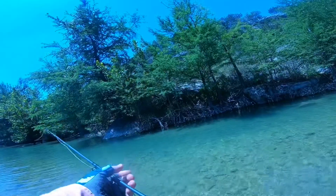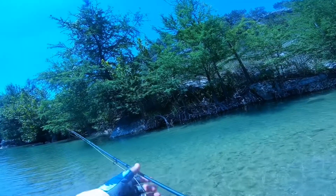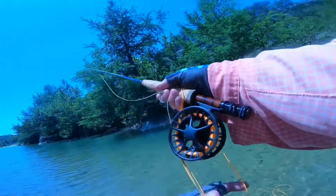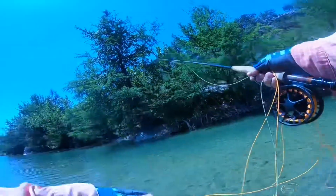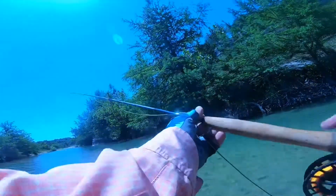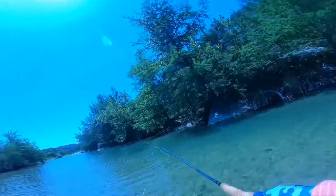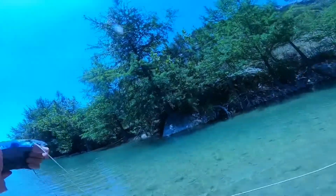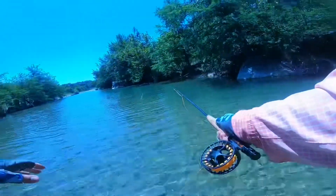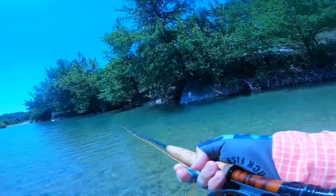Okay. As you can see, that bass was caught right underneath that tallest tree and underneath those overhanging branches next to those roots. Lots of cover. Damn thing hung up in the tree. And he was looking at it and it fell down. All right.